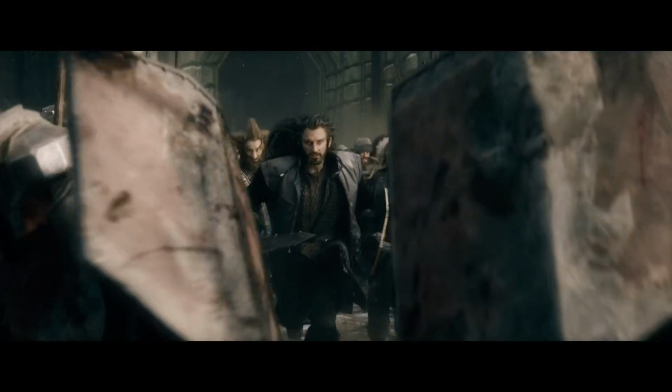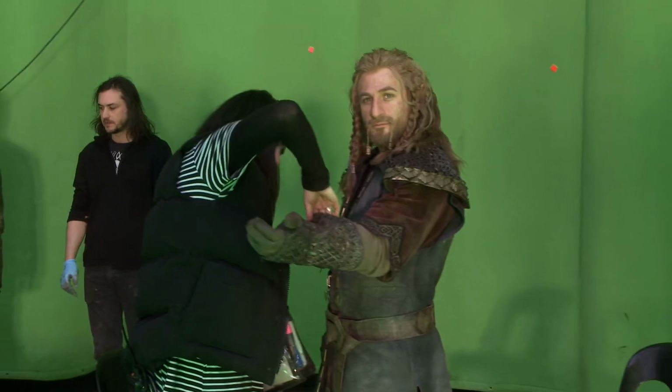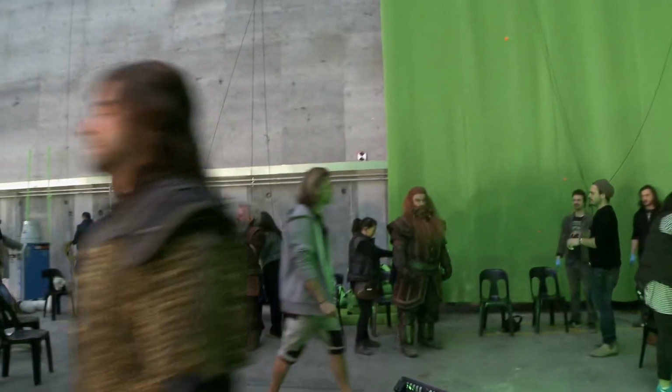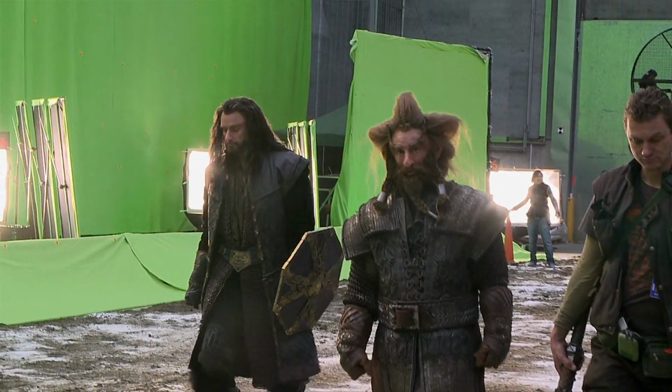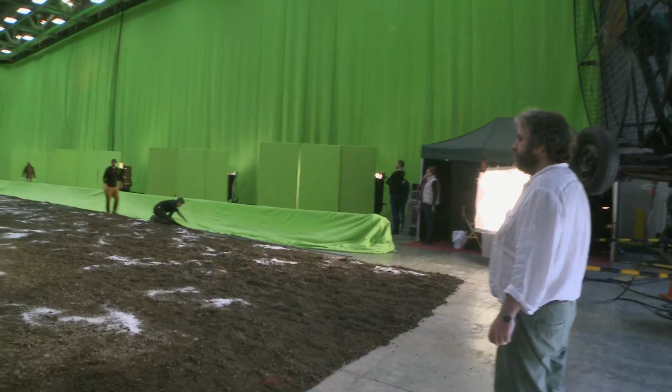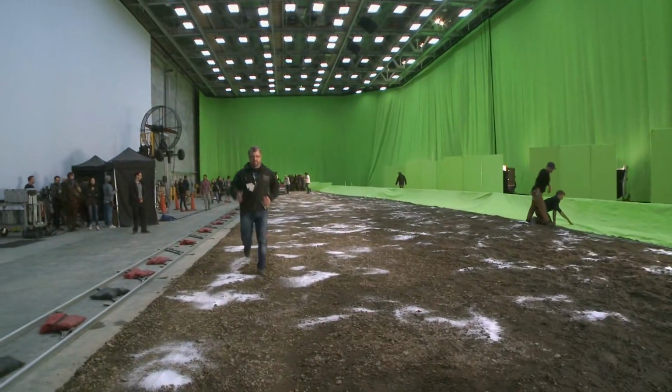I remember the day when we shot the scene where the dwarves emerge from the mountain. We were very aware that this was a very iconic moment. Finally, the dwarves are going out there and delivering the first blows of the fight. Pete had laid down this enormous kind of mud track in a soundstage.